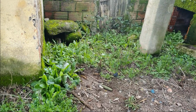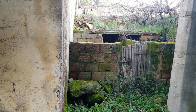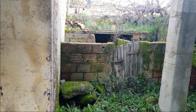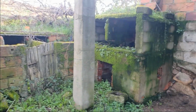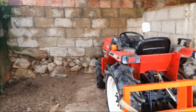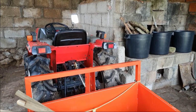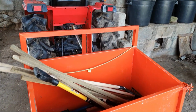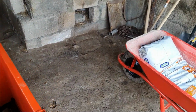Quite a bit of stones to move, old tiles. And we haven't even looked inside what was the old pig pens. So we hate to think what we're going to find in there. But at least now the tractor is undercover. That was the plan, and that's better now. Now it has a nice dry home. Did find lots of animal prints on the floor as we were clearing it. They're everywhere on the concrete.